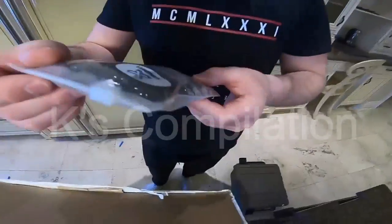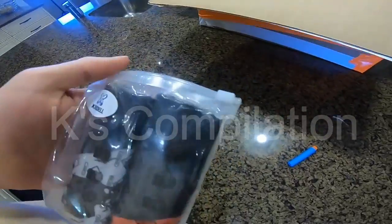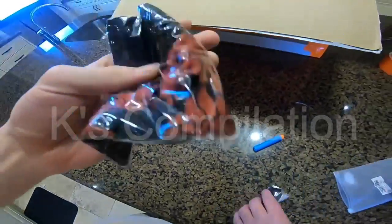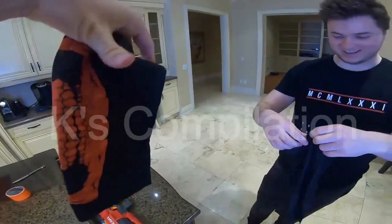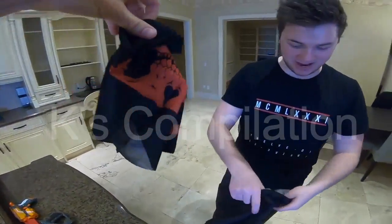Let's keep going. All right guys, next up, put my hand in here, eyes are closed. I'm gonna try and grab something small this time. Let's see what we got here. What is that? I have no idea. Oh, it looks like it's a grip. Like a Nerf grip? What is it? Oh, I'm wrong. I think it's a target. Oh, I know what it is. It's like a Nerf bandana.